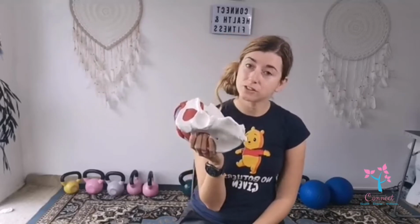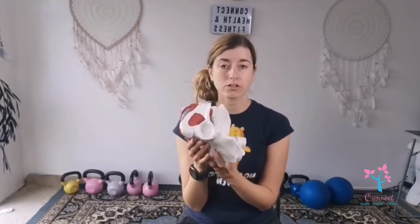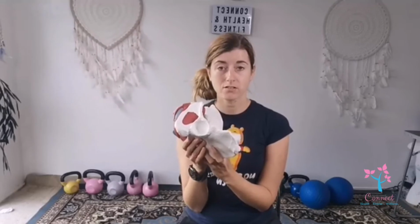So if that's what our pelvic floor muscles do, why do we train them while lying down? Well, there is a good reason to do that, and the main reason is if you're struggling to find that connection. So like I said, if you're lying on your back and someone says, squeeze your pelvic floor and lift, you don't know how to do that.